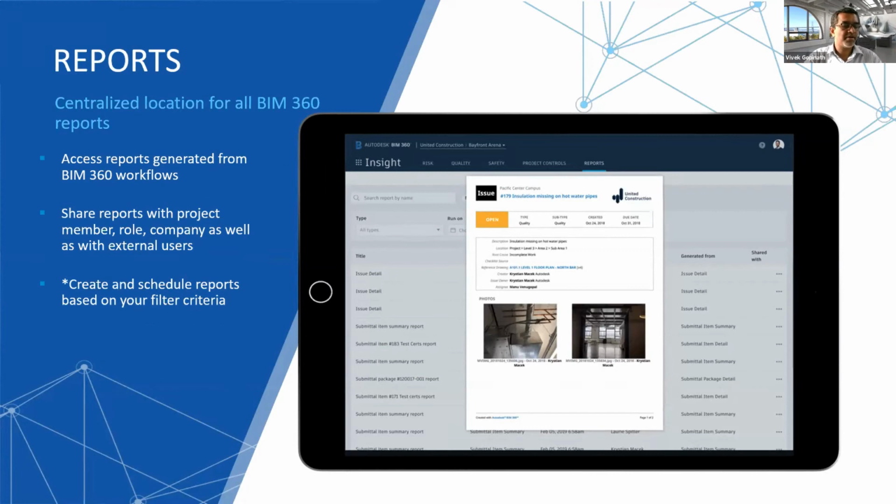So any change that happens, the reports are automatically updated according to the changes happening. It also integrates Construction IQ, which helps to give a prediction on the issues and other things which have been recorded on the platform. With that note, I'll quickly move on to the live interface and show you how BIM 360 as a platform looks, how it is designed, and how we access it.